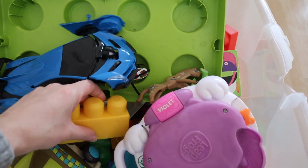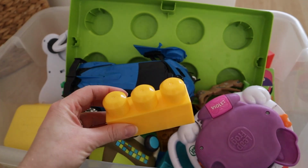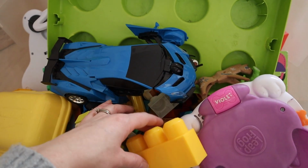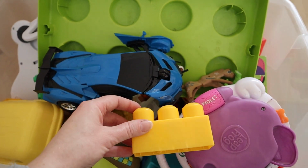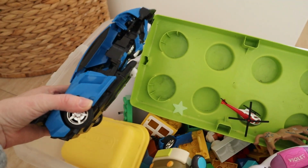I think my son has outgrown this a little bit, all of these big Duplo bricks. I think we might change this into Lego maybe in the next year. So it's 2024, my son is turning 4 soon, so I might rotate that and change it around.